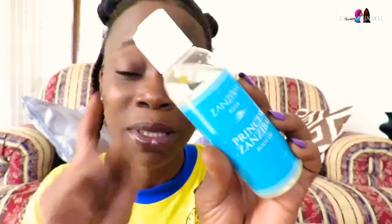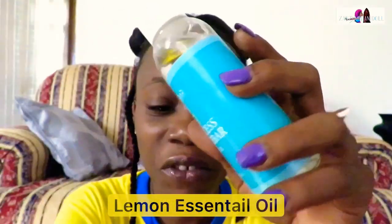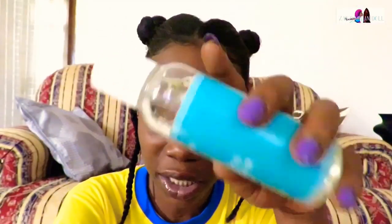Cinnamon, cloves, ambayo cinnamon imetajwa, nilitaja mwanzo katika hii Princess Zanzibar body oil, imetiwa orange, lemon, ylang ylang, jasmine, rose and cinnamon. So kuna essential oils zinachanganyikana pamoja, na kuna ambazo hazichanganyikani. So all the essential oils ambazo zimetiwa in this Princess Zanzibar body oil zinaendana. So humu pia kuna lemon essential oil, and lemon essential oil inapatikana from the cold pressed from the lemon peel. Ndio unapata the lemon essential oil.